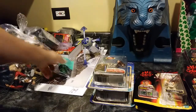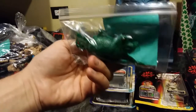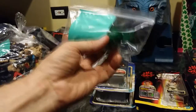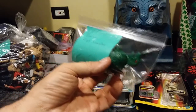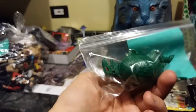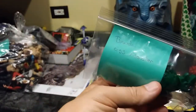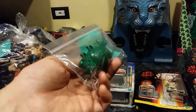And along with that, also, this Bandai Egg Monster, which is in pretty good condition. And these are not easy to find. I thought it might be a Meteorb at first, which is from Masters of the Universe, but I'm pretty sure it's going to end up being a Bandai Egg Monster. That's why I wrote that on there. And this came with that lot, so that was part of that 16.